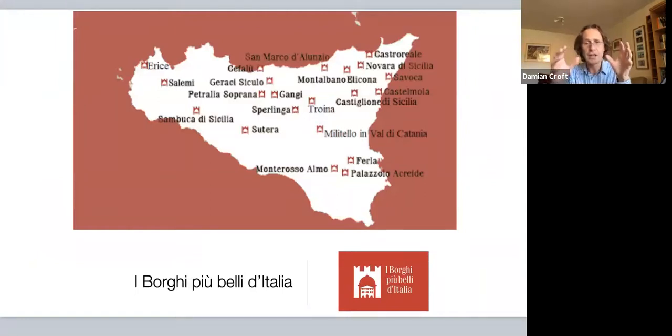There is an association, throughout Italy, not just in Sicily, known as I Borghi più belli d'Italia, the most beautiful towns in Italy. To belong to this association, the town simply makes a request. They make a covenant that they will keep the town clean and orderly. They'll sweep the streets and get rid of the rubbish. And in return, they get some kind of marketing from the association.